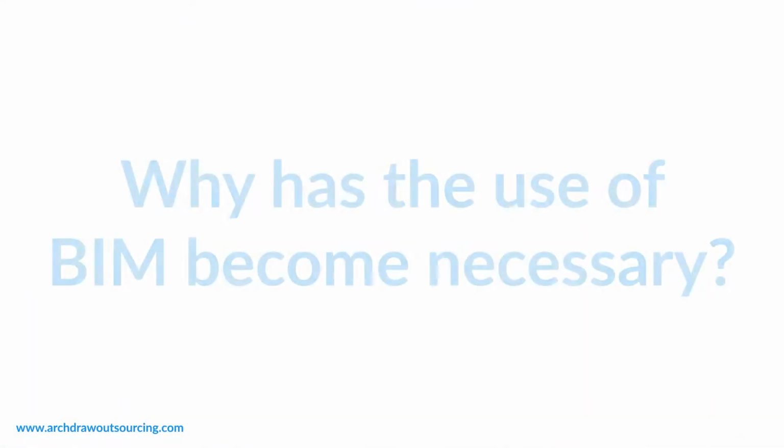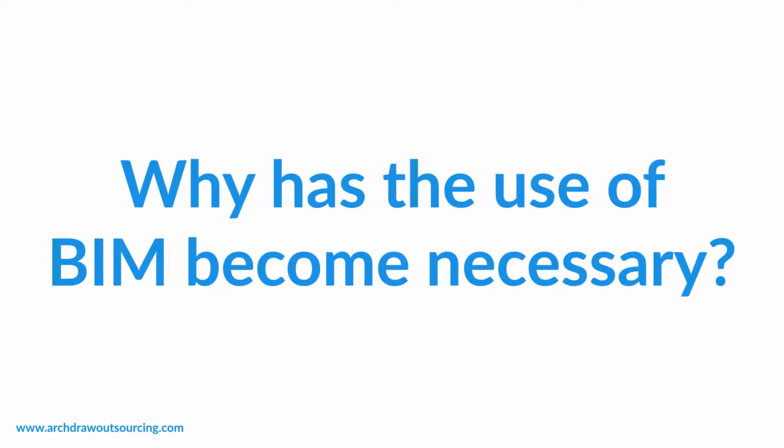Now the question is, why has the use of BIM become necessary? Because of the overall benefits. It has established goals and purposes that are advantageous to all those who perform their work by levels. Certainly, the future of construction will be highly collaborative and digital going forward. As BIM becomes more advanced, 4D, 5D and even 6D will be a part of the BIM process.